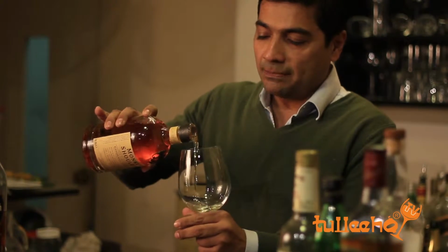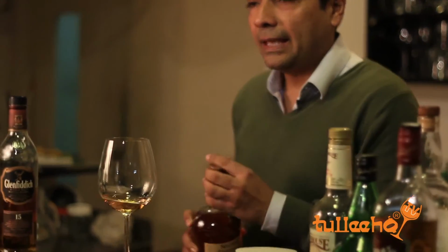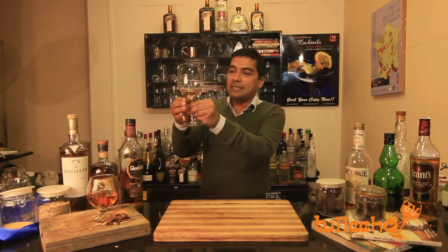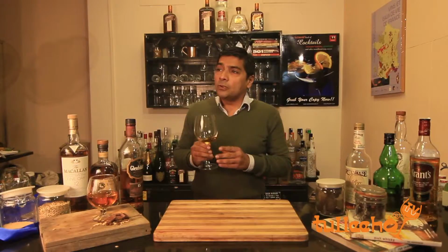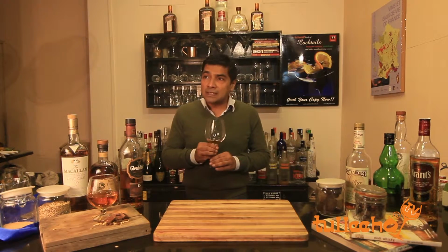Pour yourself a little dram. A nice big white round glass is appreciated, and swirl it around, put it to the light, and see what color is coming off. Color defines how much time whiskey has spent in a barrel. Light colors typically signify that it has less time, therefore less age on the whiskey, usually. Also, darker colors therefore usually signify longer time, but also the type of casks used.